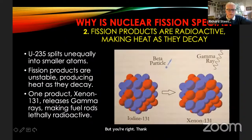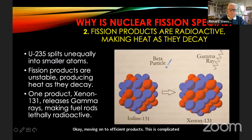Okay, moving on to the fission products. This is complicated. There are a lot of different fission products. When the atom splits, it doesn't split exactly in half. For some reason, it always gives two different fission products. And there's a range, and I didn't include that slide. I had it in a previous talk, but it's not critical for the point that Colin is trying to make here. He simply says it splits unequally into smaller atoms.